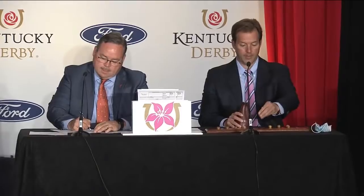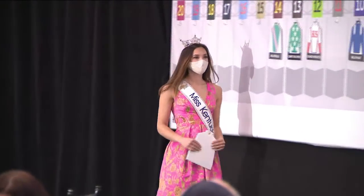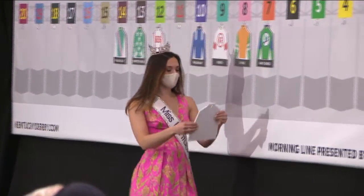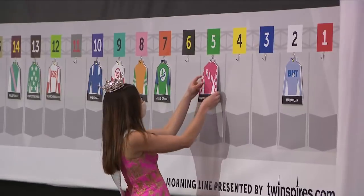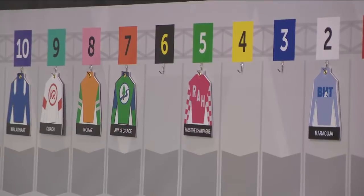Number 5. 5, Pass the Champagne, Javier Castellano. Number 5 is Pass the Champagne for trainer George Weaver, who's a Louisville native and a former assistant to Kentucky Oaks winning trainers Dale Romans and Todd Pletcher. This is his first Kentucky Oaks starter. Pass the Champagne is, and I quote, a slow walker around the barn, but a fast runner. That's Pass the Champagne, number 5.